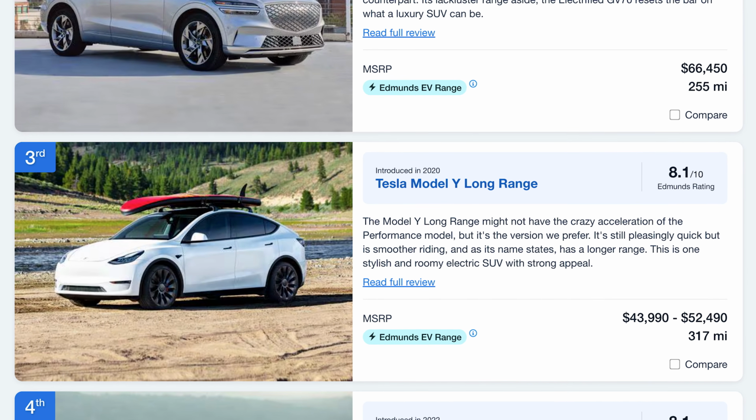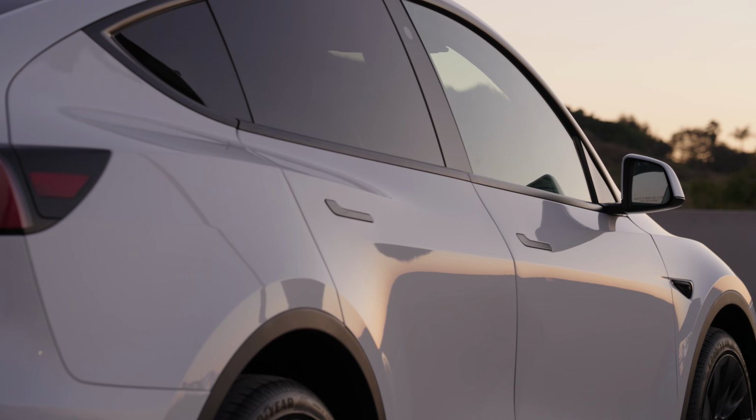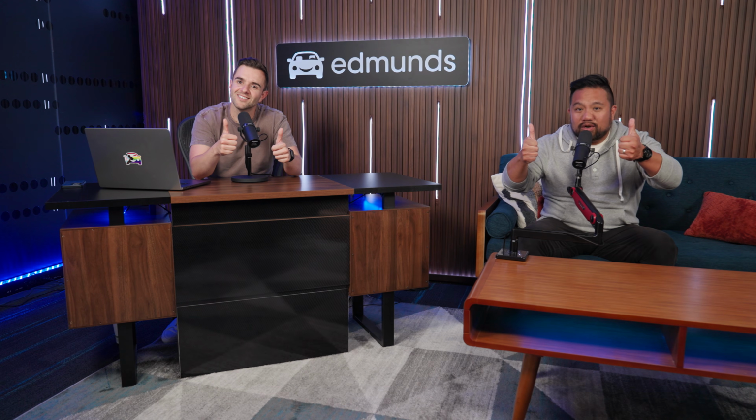You'll get plenty of performance still, more range. The Model Y seems to get better each year that it goes on. So would we buy this particular car? No. Would you put us down for a new Model Y, maybe the new updated one? Yes. Like 1.5 thumbs up.